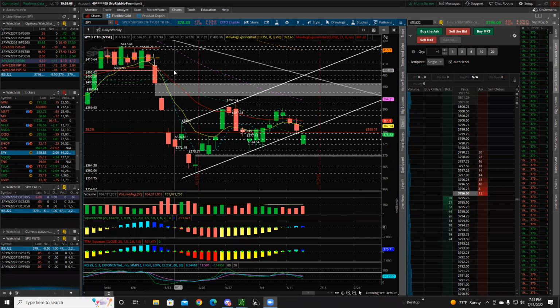Did we not play out almost to a T of how we called it yesterday? Didn't quite get the sell off, but we had the pre-market move, which we knew would come. If you guys remember, I said this 372 to 374 range, I would probably take a look at longing there. Well, it did exactly that. It got down to that level pre-market and then went rocket ship right back up.